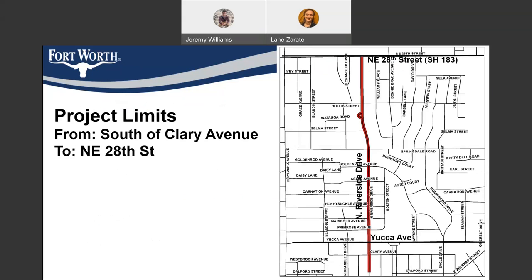The project limits are North Riverside Drive from Northeast 28th Street to just south of Clary Avenue. The project was created because we need to rehabilitate the pavement of North Riverside Drive. The existing pavement has started to deteriorate, and there are distresses that we need to repair now so that we can prevent that deterioration from getting worse and more expensive in the future.